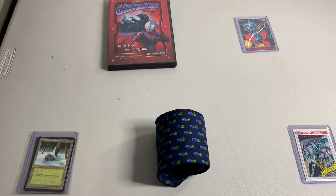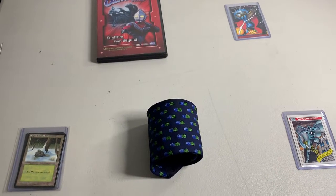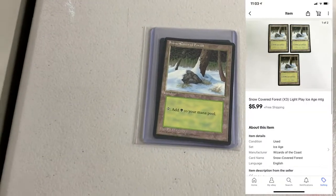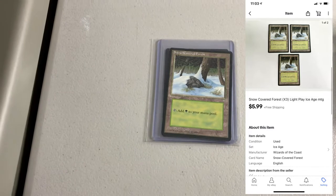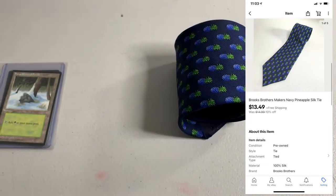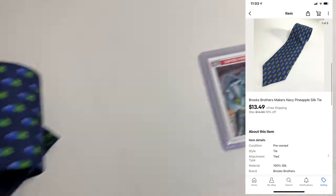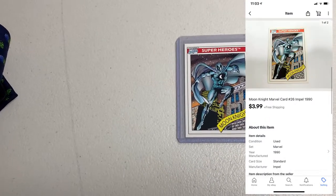It is Wednesday morning, pretty slow shipping day today. I only have 5 things going out. First up, sold some Magic cards. This lot of 3 Snow-Covered Forest from Ice Age. This lot sold for $5.99. Sold a Brooks Brothers tie. Had this thing for quite a while. Finally sold for $13.49.